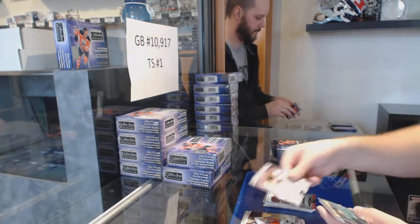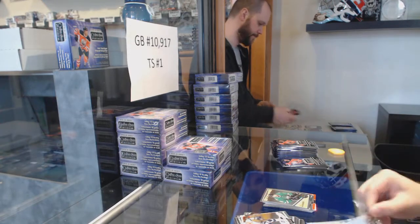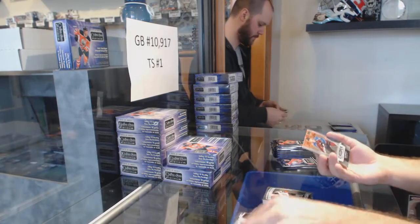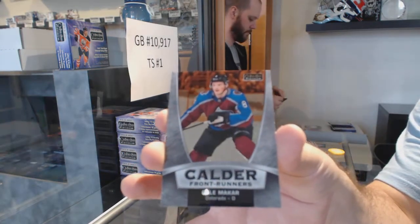Marquee rookie of Verhage for the Tampa Bay Lightning. Heiskanen for the Dallas Stars, retro. Marquee rookie of Gusev for the Devils. Calder frontrunners of Makar for the Avalanche.